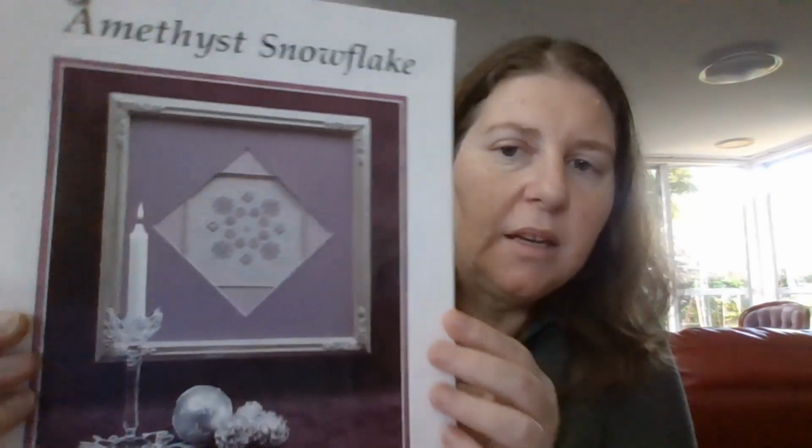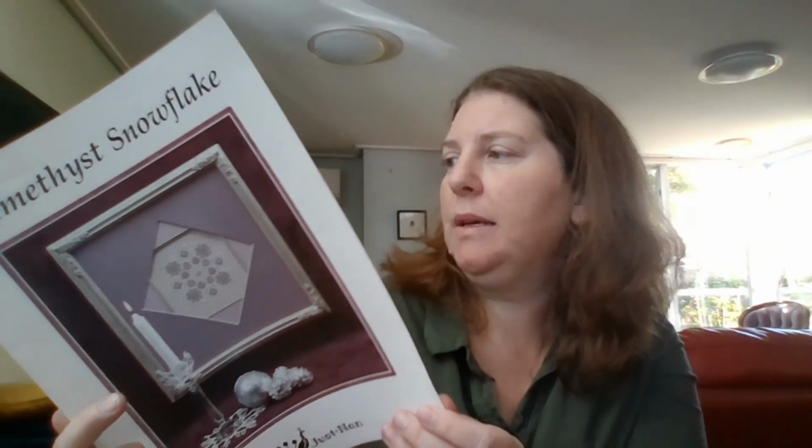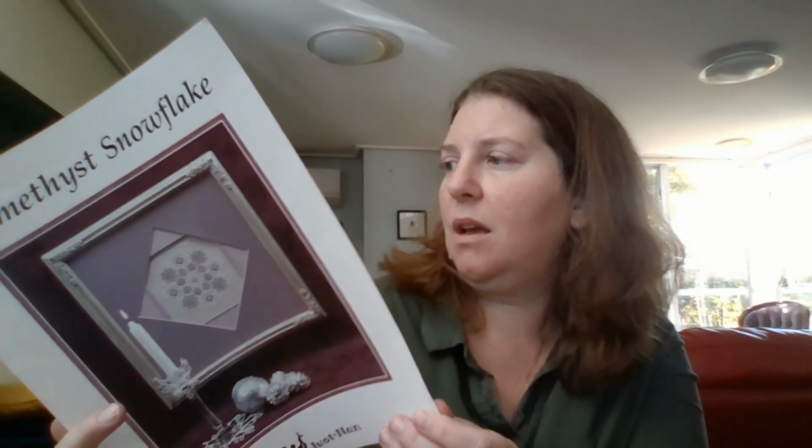But I picked up a couple of tiny little projects. So I picked up this little pattern just for a strawberry pin cushion, which is pretty cute. This is a really pretty pattern by Just Nan. I've never heard of Just Nan, but this is Amethyst Snowflake. How pretty is that? Just Nan from Tulsa, Oklahoma, it says. So that's come a long way. And oh yeah, looks like it's got beads and stuff on it, so I'll have to see, but that's really nice. And now I have this.